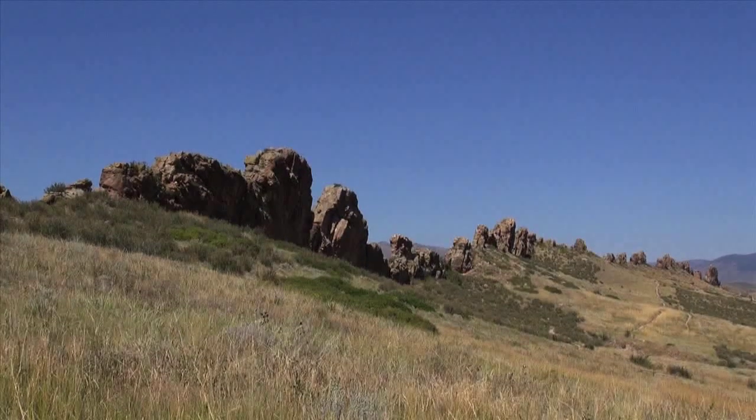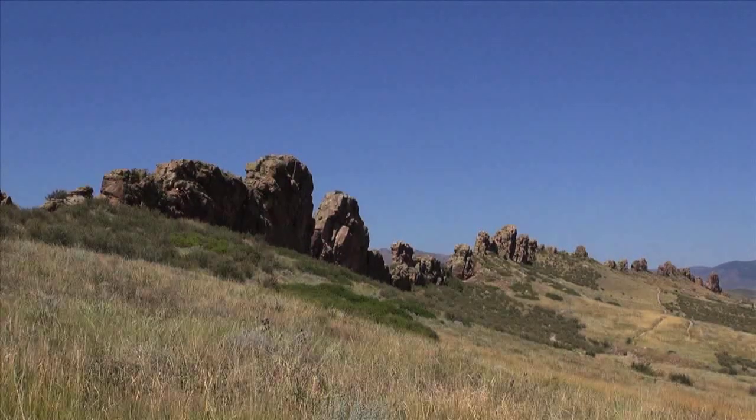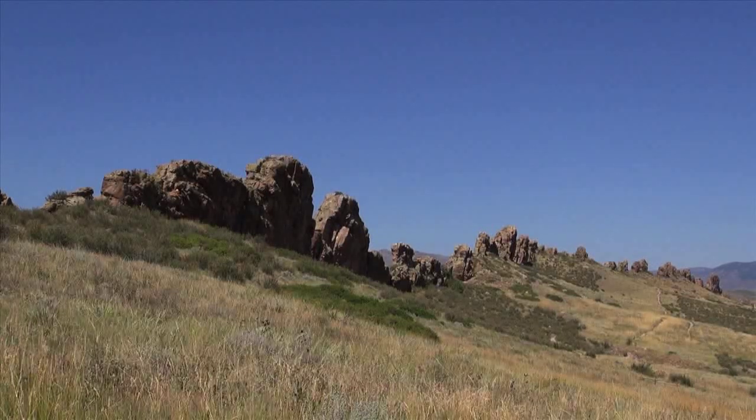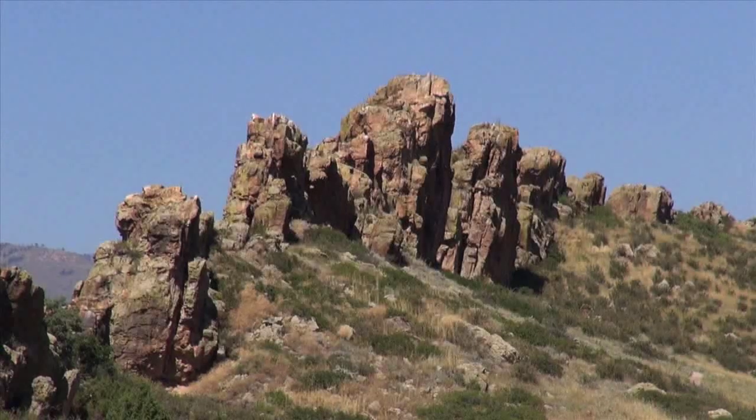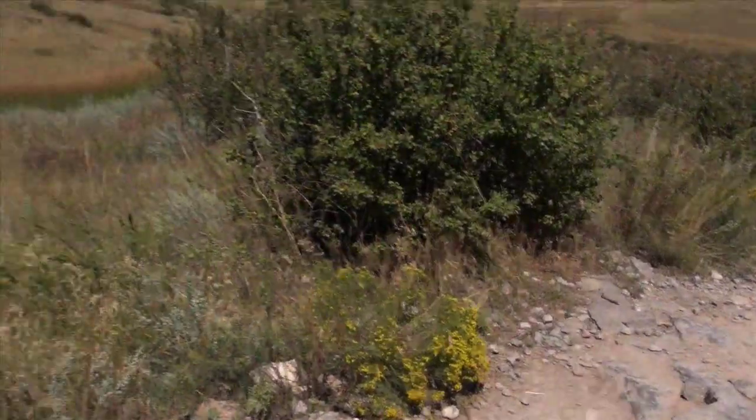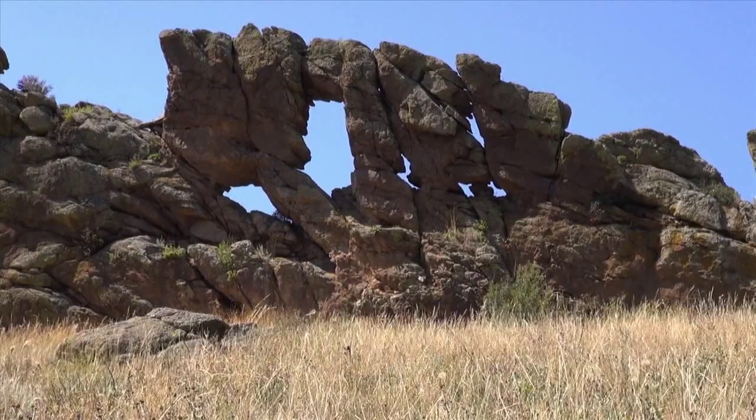From this vantage point, you can really see how the rock formations shoot out of the ground and really do look like a spine. Some of the rocks even look like vertebrae. I'm noticing the rocks changed again. They're more kind of a gray color now. Yes, so this is the Morrison Formation that we find a lot of the fossils.